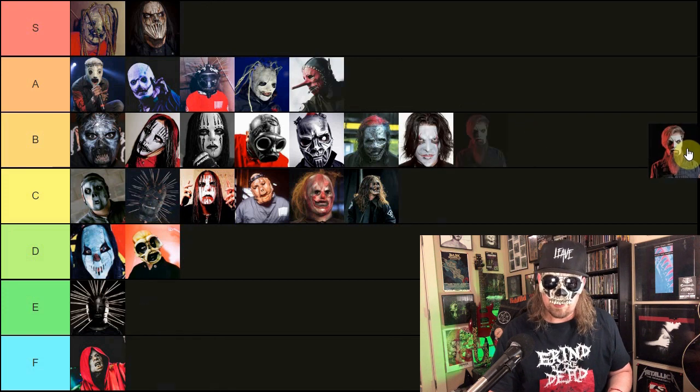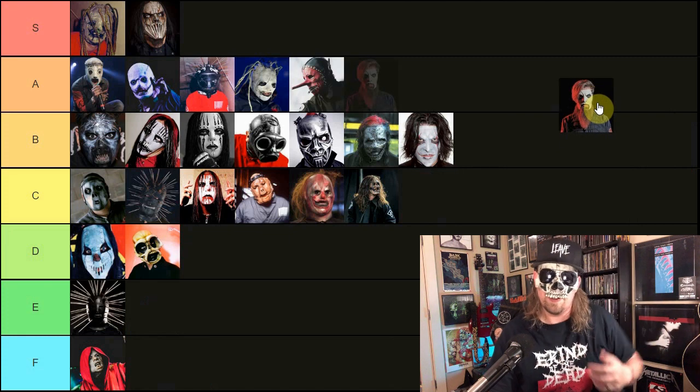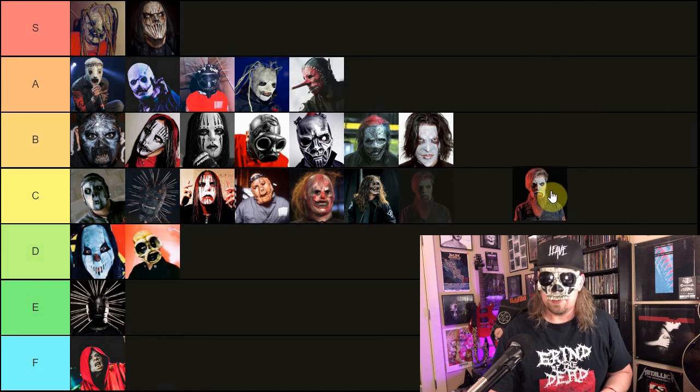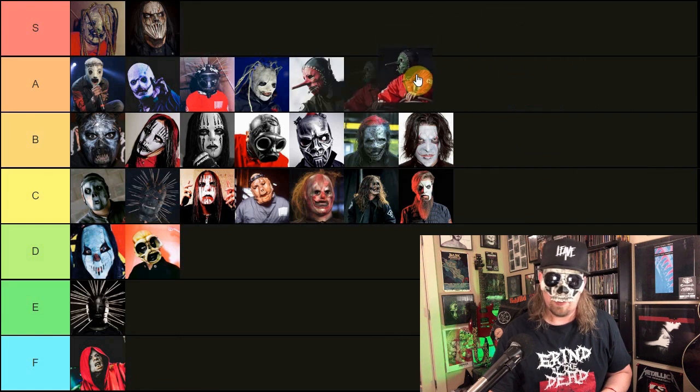And then when he started doing more of a cutout with the hair flipped over it, I don't know, it lost some points for me. I thought it started to look a little bit sillier actually, so C tier for that one. Another Pinocchio mask, another simple but effective.